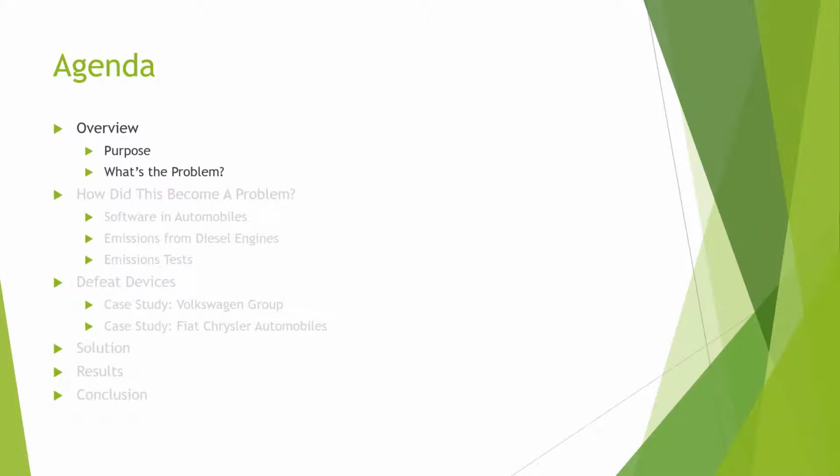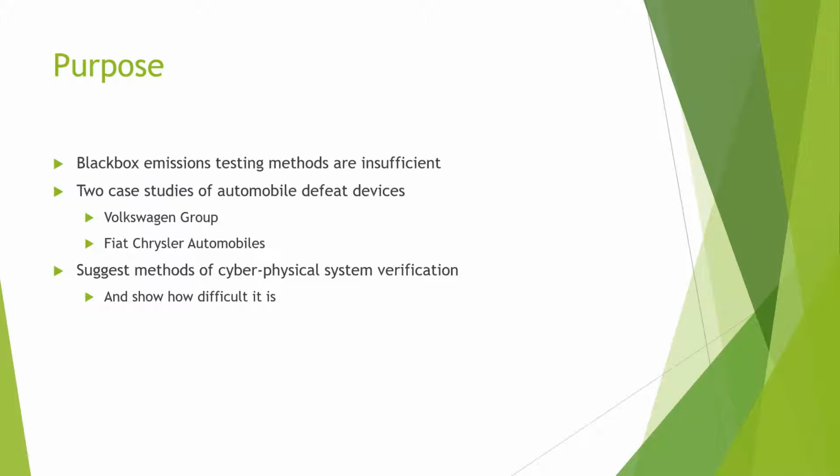We will start with the overview. This presentation intends to show that current emissions testing methods are insufficient. There are two case studies that we'll go over of defeat devices that were used by Volkswagen and Fiat Chrysler to circumvent the emissions testing methods that are currently in place. We then go on to suggest methods of cyber-physical system verification and to truly show how difficult it is and how much more work needs to be done and how much more research should be dedicated to this area.